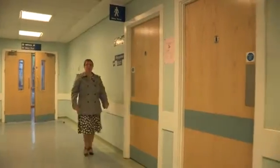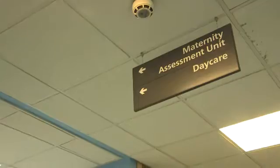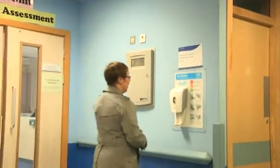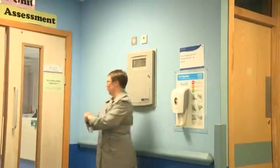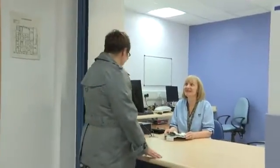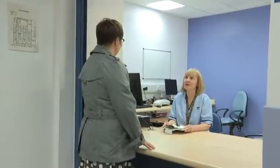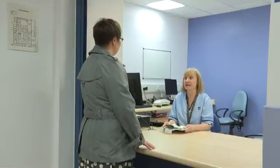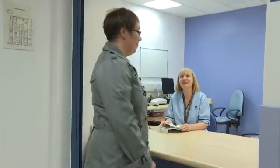So you're going to make your way along this corridor, past the lifts. So the entrance to maternity assessment is here on the left-hand side. Please remember to use your hand gel before making your way through. Hi Ruth. Hello there. Now Mum's made her way here to maternity assessment. What's going to happen now? We'd ask her just to confirm her name, take her pregnancy record from her, ask her to take a seat in the waiting area, and the midwife will be with her shortly. Okay, thanks for that. You're welcome.